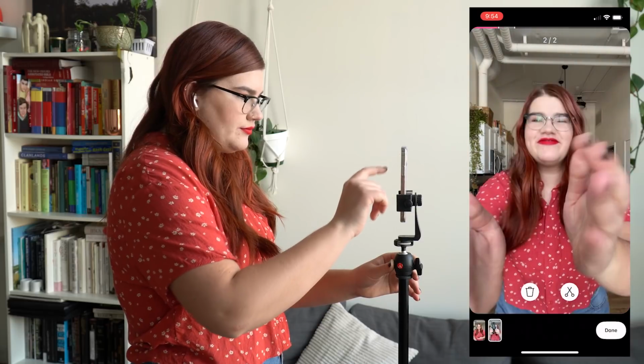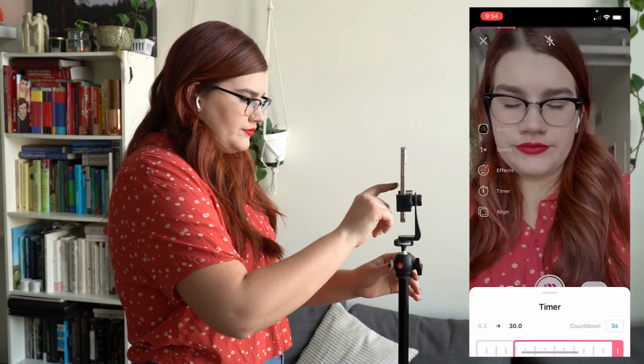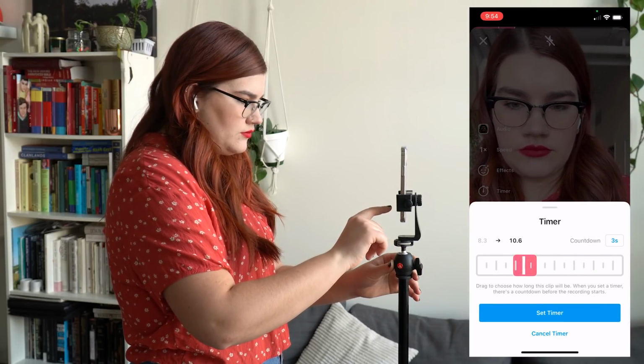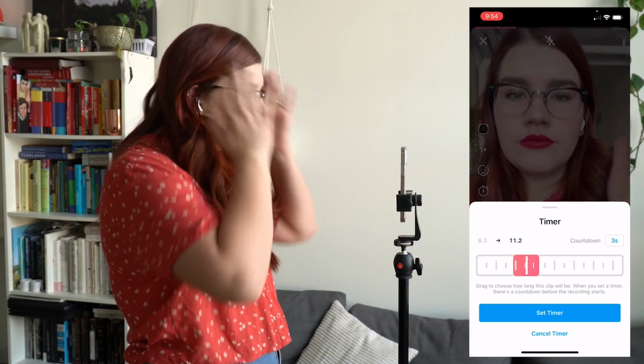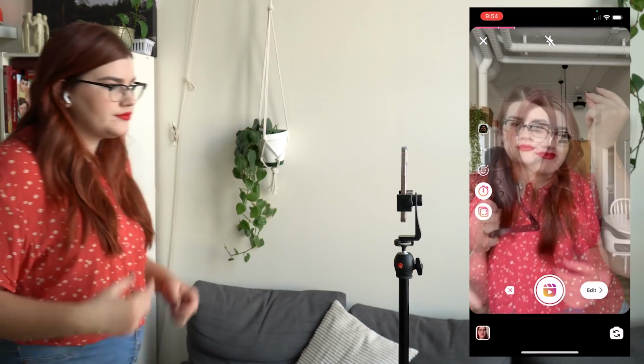So I'm just trimming the end there. Then I'm gonna click trim or tap trim and then go back and record my next clip by again setting the timer to the length of time that I want to record for. And then I'll tap on set timer, and then I will tap on the align button once again so that I can see where I was at the end of the last clip.